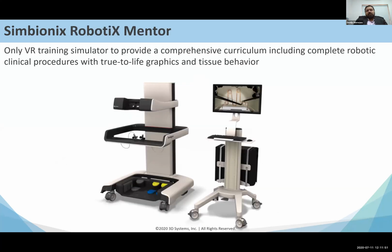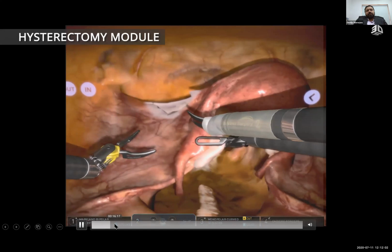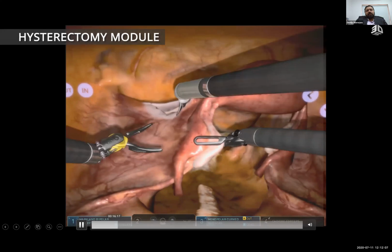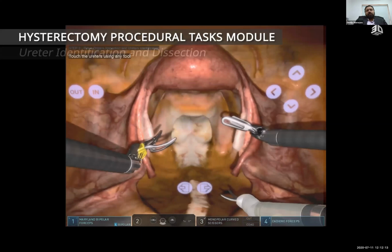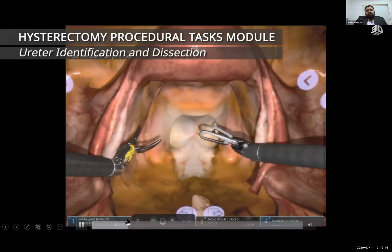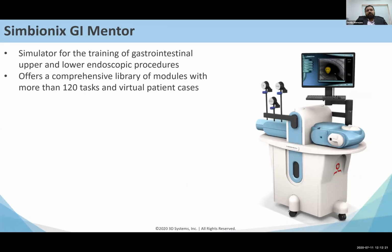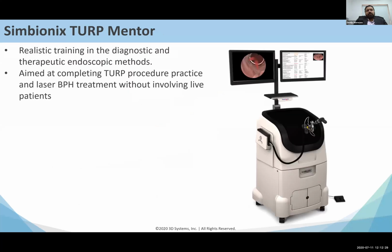This is robotics. This has a video, which I'll just play so that you get an idea of what I'm talking about. This is all done by virtual reality. This is how the students or doctors can actually practice, and they get the real feel of the anatomy as they use the tools. The GI, the bronch, pelvic, waist, and the top.